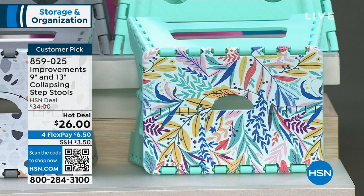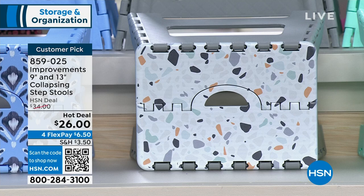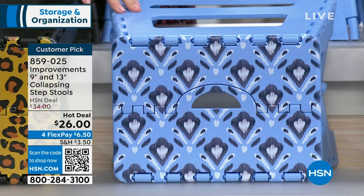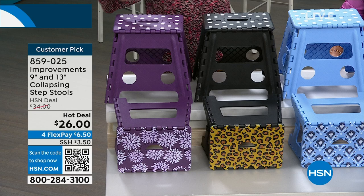Then the next one we've got is the terrazzo, which looks almost like an Italian tile. So if you've got that kind of restoration-y kind of house, you know the one, that's perfect for you. And then the 13-inch will be the sort of gray with the hexagonal dots. Then we've got the beautiful, we're calling cornflower blue with that beautiful design. How gorgeous is that? In a light blue color. We have the leopard for those of you, just like Emily, who loves leopard. And again, remember, that's a skid-proof surface, even on the top of the beautiful hexagonal one. And last but not least, we've got the mauve, whichever way you prefer to say it, in that gorgeous chrysanthemum design.